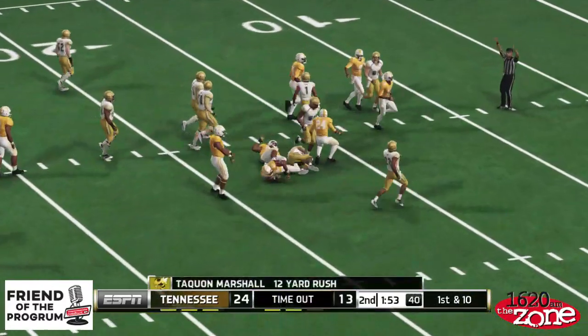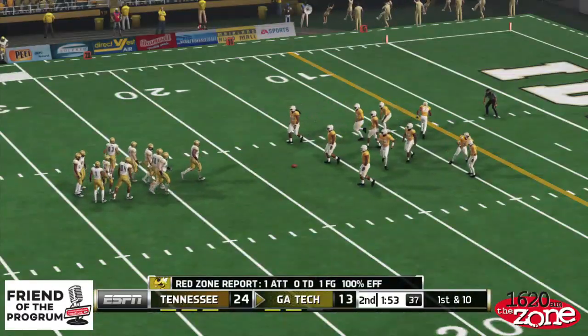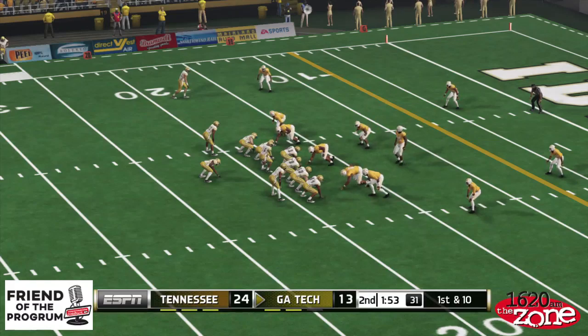At the 20, gets out to around the 18. So he keeps it, and he gets a big first down. Quarterback made a very good decision here not to pitch. He saw a break in the defense and just hit it for a big gain.